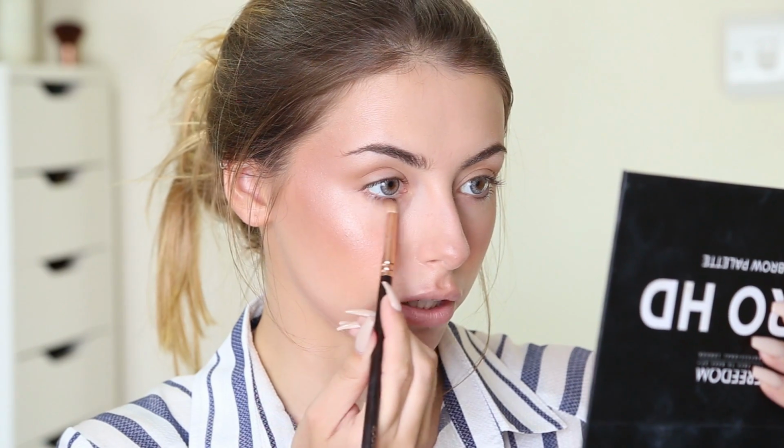I'm just going to go back in with the bronzer and just pop a tiny bit in the crease of my eye. I thought I picked up a crease colour, but obviously I didn't. But this will just warm it up a little bit, so this isn't actually that bad for eyeshadow, to be fair. I'll just go underneath like I usually do as well.